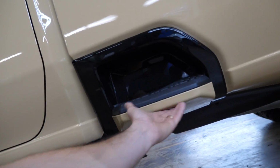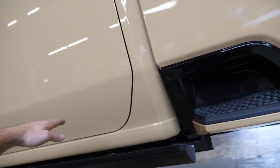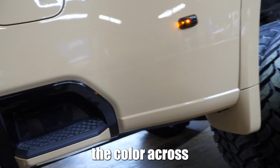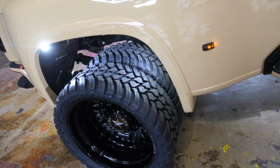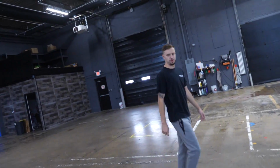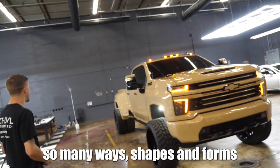Little things like this understep plate. I don't like when that's black because it just looks unfinished and it carries across this massive black component, whereas right now it actually carries the color across. And all the miscellaneous pieces like these fender flare caps right there, everything has been touched and manipulated to the color of our liking on this rig. Crushed it yet again. Yet another masterpiece in so many ways, shapes, and form.